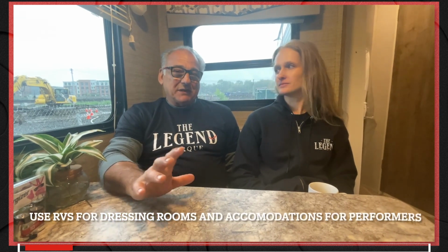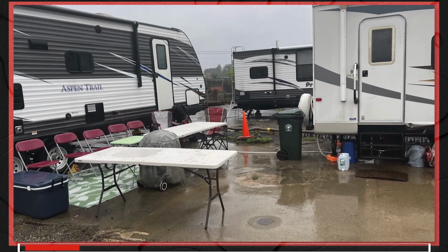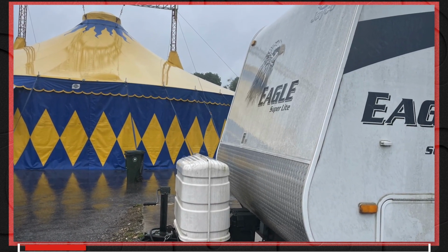Okay. And Carlo, you said something very interesting in that you are using RVs as your dressing rooms and living quarters for your performers. Why do you like to do that? We like to keep the cast close. We like to make a village out of the backyard area. And it allows the artists access to the tent to rehearse and practice before each show instead of going to a hotel that might be 10 miles away. Right, and certainly cost factors are an issue because you can cook your own food, bring your own snacks, that type of thing.